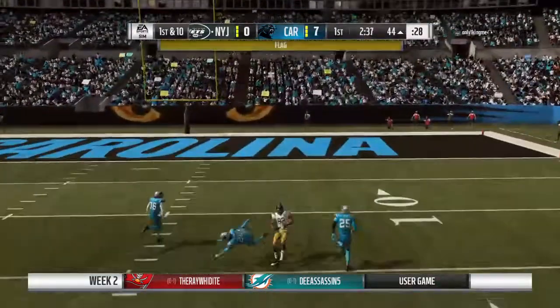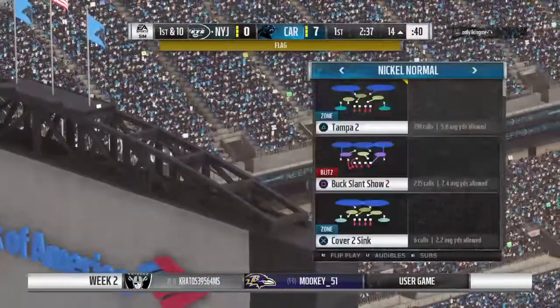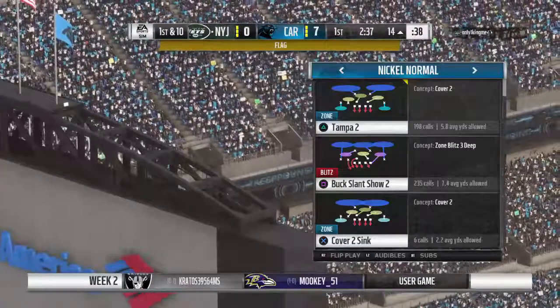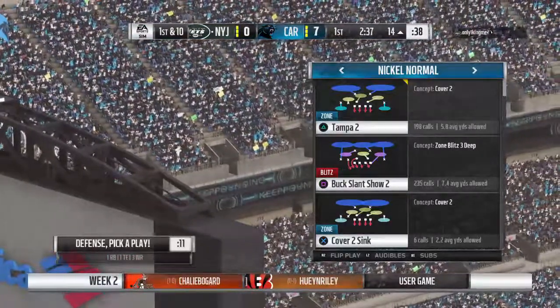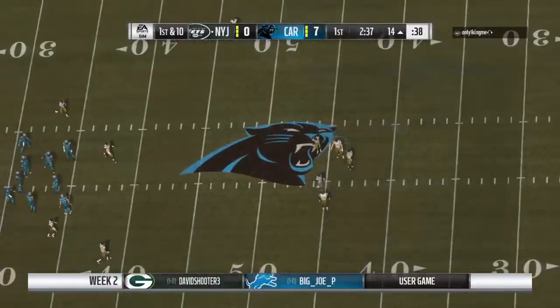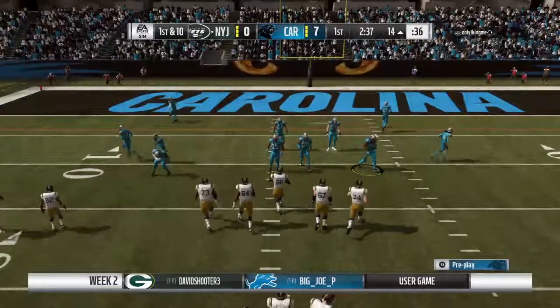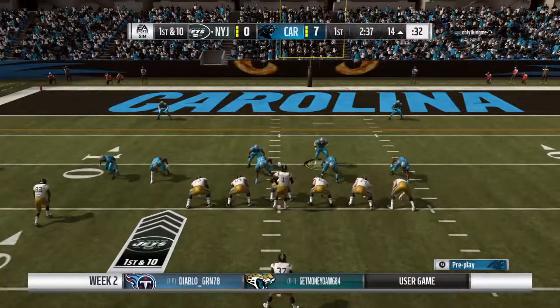Here's Murray. He'll air it out deep for Thomas. And that's going to wind up incomplete. However, we do have a flag down. Let's check in with our referee. So how about this for field position after the big play? Inside the 15 now as they come up on 1st and 10.